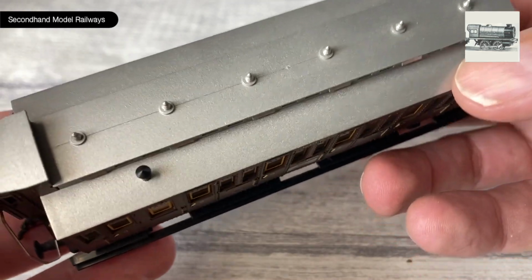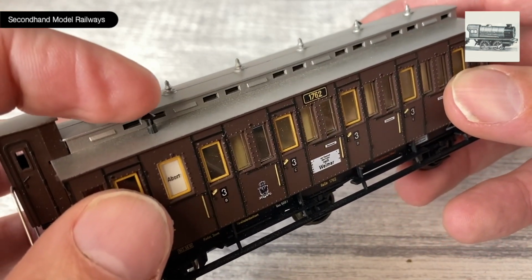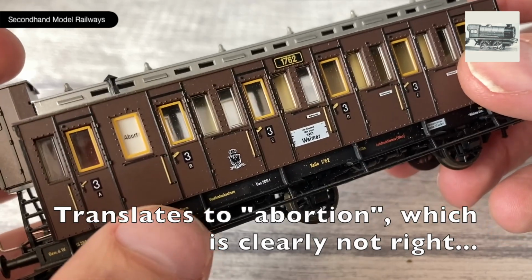But also up here anyway, there are some, I guess these are air vents, and these little chimneys which are above. I think this is a toilet on each side. Not quite sure. I'll check out what that means.